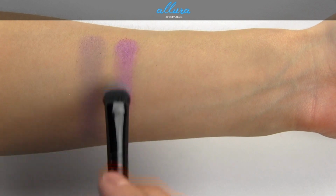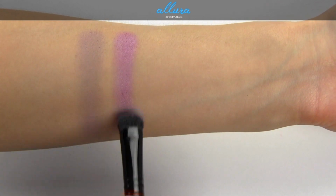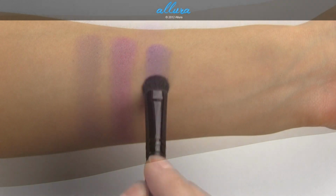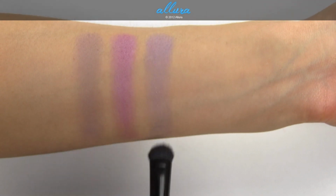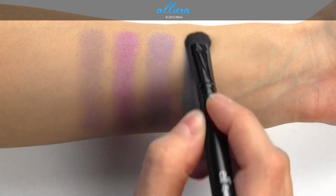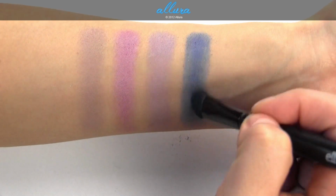Next is this bright violet color, and the base of the shadow is more pink and then it has a more purplish sheen to it, so it has this duochrome effect. Next is this lavender shade with silver shimmer particles in it. And last is this violet blue color, again with silver shimmer particles in it.